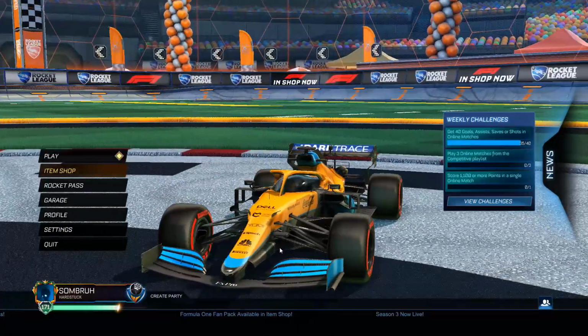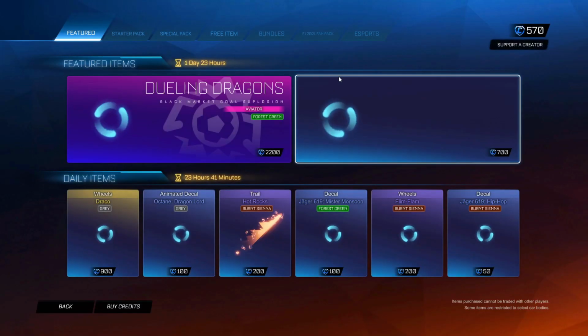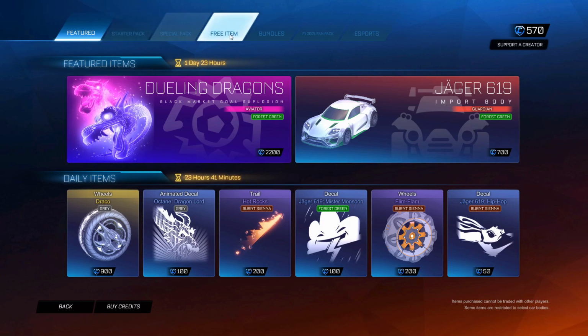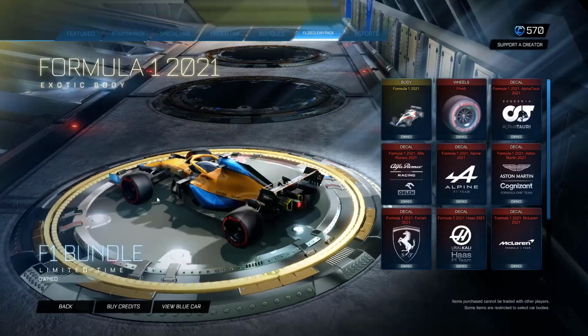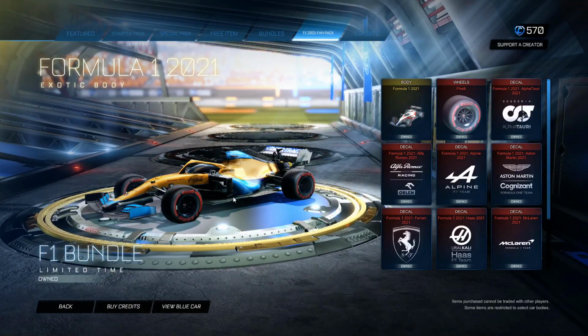Alright, the F1 Formula 1 car is finally here. Let's actually look at it in the shop, see where you can get that. There's a bunch of things going for sale at the moment. They're going to go all the way to the F1 2021 fan pack. Here you see the car, what it comes with, limited time. It is 2,000 credits, just like all the other promotions, which again is a lot, but here we are.